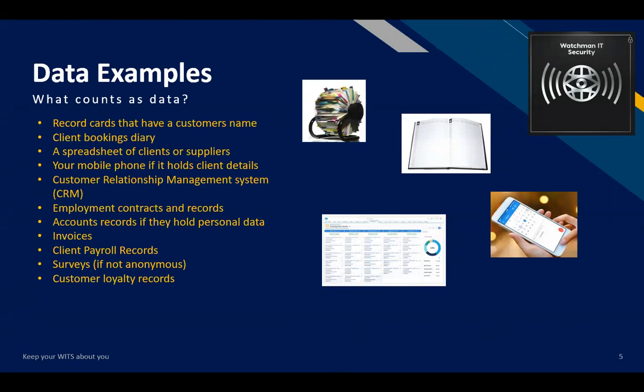So employment contracts and records, accounting, the invoices, for example, if it holds personal information, client payroll records. That's payroll records of you, the client. So if you've got employees, then you're holding personal information about them, and you're holding personal information about their banking. That's a definite under GDPR. That definitely falls into the category. You might have done surveys in the past with some of your clients or with people on the street. If they're not anonymous, then that sort of thing falls under GDPR. And customer loyalty records, they would fall under GDPR. So all sorts of things really come under that dreaded General Data Protection Regulation.